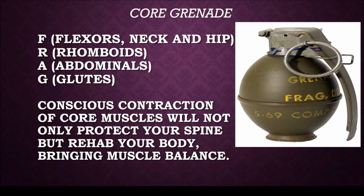The rhomboids, they open up the shoulders, they expand, and the abdominals, they're going to help tighten or work with that hip flexor. And the glutes can help with some of that pelvic tilt we have too, that engagement. But what we're working on mainly is the F. Let's remember the F: neck flexor, hip flexor, conscious contraction of the core muscles. It's not only to protect your spine, but it's going to rehab your body and bring muscle balance over time.